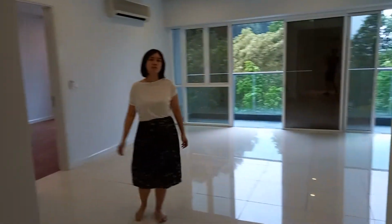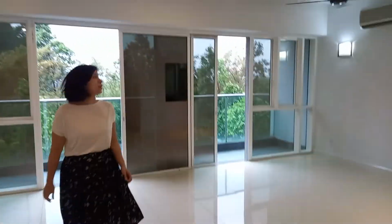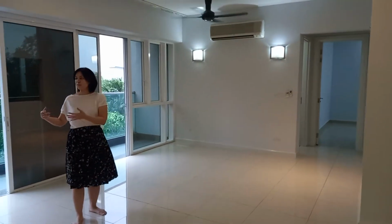Okay, so this is the main living hall. Yeah, you can walk around. Perhaps you could have your dining area over here, and your living room up here.